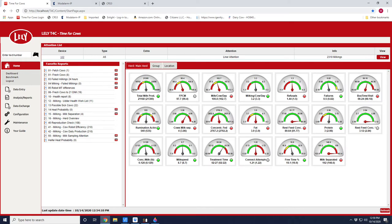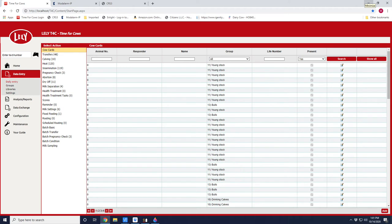Moving down the tabs, we have the data entry tab. This is where you're going to spend the majority of your time entering data into T4C. We enter all of our heats, preg checks, inseminations, dry offs, as well as all your routine tasks or your health treatment tasks, telling you which animals need to be touched throughout the day. Again, very simple, straightforward. On the right side, you're going to have all your animals and young stock listed in the herd. So if you need to find an animal, you can easily search for her and move on down the tab.